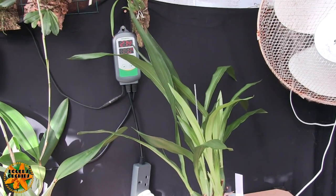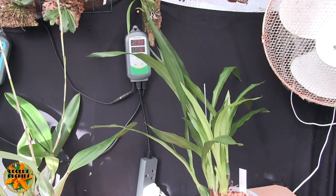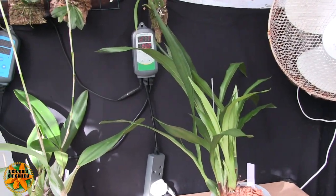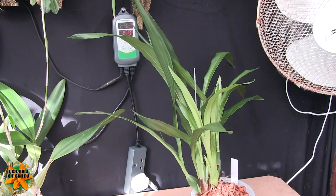Now I've got to get some fans on because it's 24.5 degrees in here and I am absolutely roasting because all the kit's off. So I need to get some air movement going around here. It's getting hot and stuffy in here, so we'll get some air moving and see where we go.